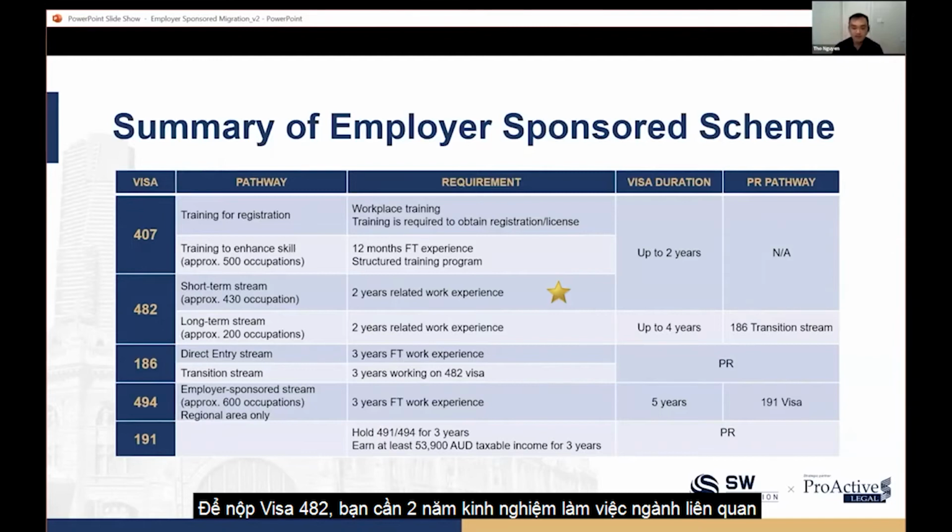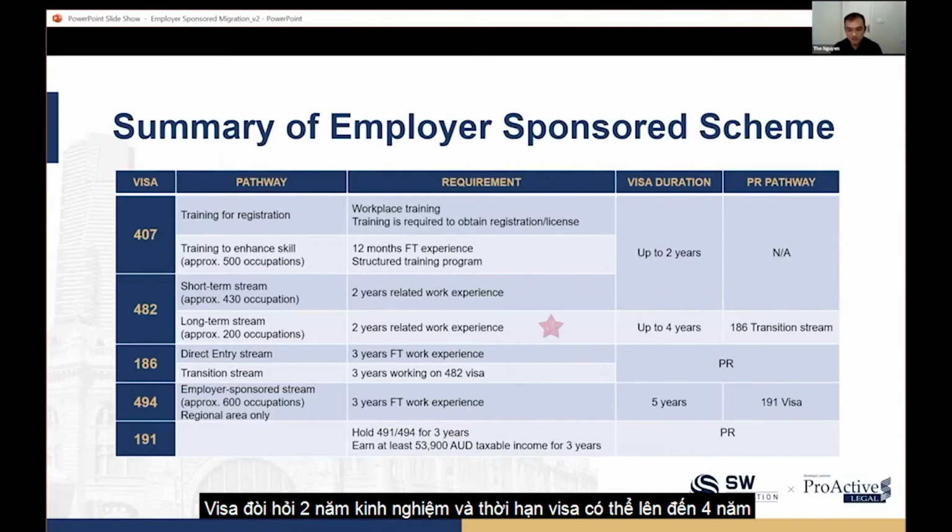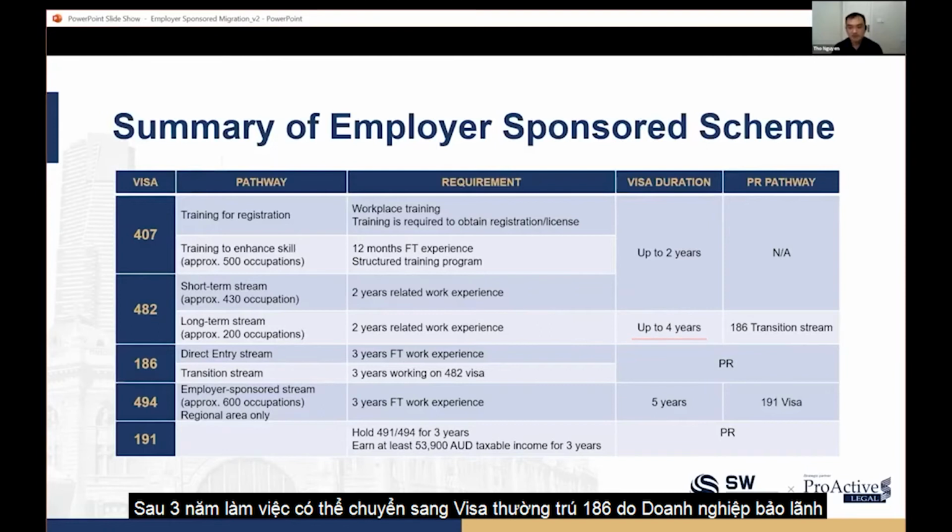In order to apply for the 482 visa, you need at least 2 years of related work experience. So again, definitely not something for fresh graduates, because you wouldn't have any experience when you just graduate. The 482 has another stream, the long-term stream. These are the occupations that the Australian government needs for the long term, so obviously there is a permanent pathway. The requirement is the same as the short-term stream, but the number of eligible occupations is much smaller, less than half. You would also need 2 years of related work experience, and the visa can be granted for up to 4 years. There's a permanent resident pathway through the 186.